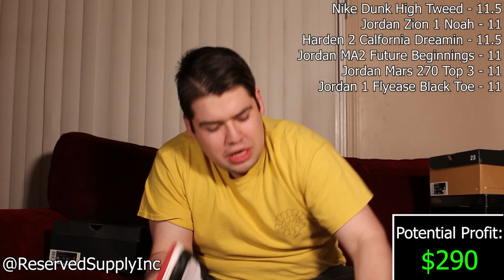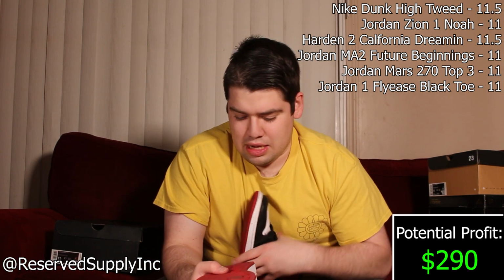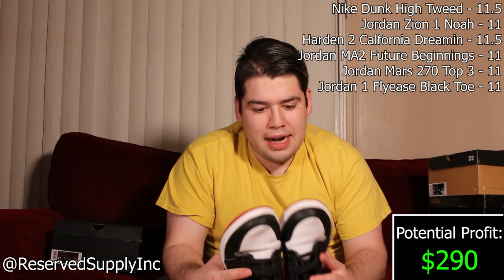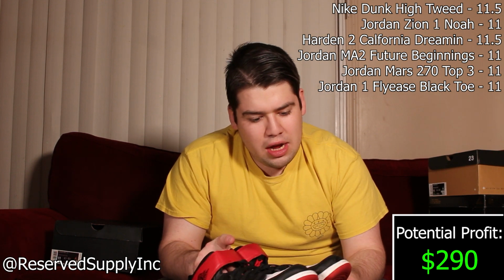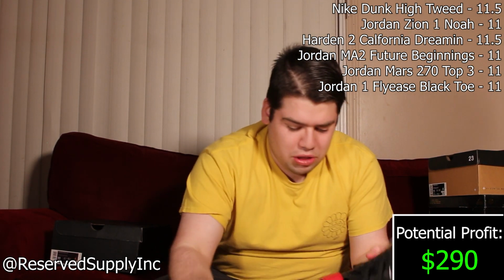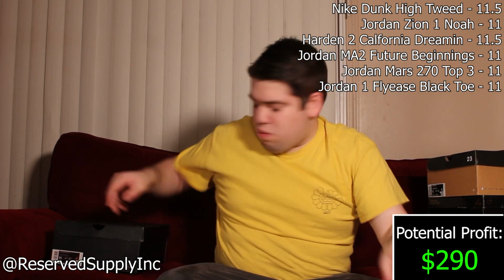Both pairs are in pretty good condition. They do have some creasing, some regular wear, but I don't see anything popping off that says that these are in really bad condition. Some has some pretty good stars there. I think this is a really nice pair, and the leather on this pair is not bad at all. So let's go see how much these are worth on GOAT, because they are worn.